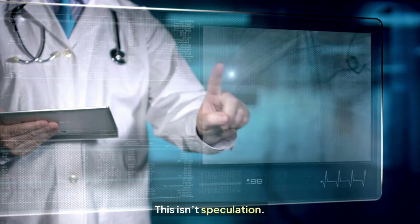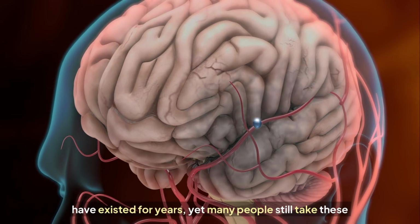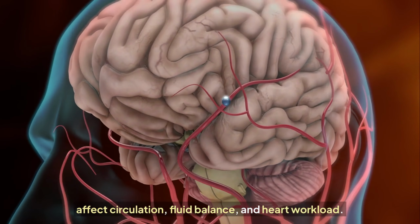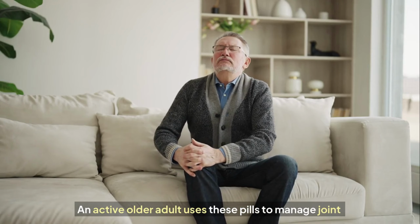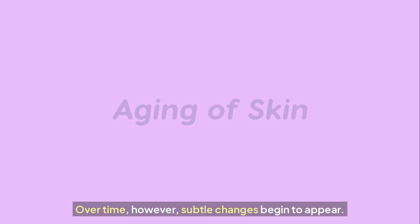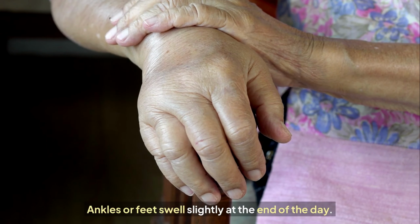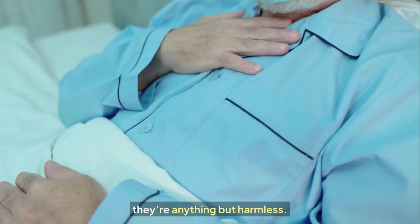This isn't speculation. Warnings about increased risks of heart attack and stroke have existed for years, yet many people still take these medications daily without realizing how deeply they affect circulation, fluid balance, and heart workload. Consider a typical scenario. An active older adult uses these pills to manage joint pain, allowing them to stay mobile and independent. Over time, however, subtle changes begin to appear. Energy levels drop. Breathing feels heavier during simple tasks. Ankles or feet swell slightly at the end of the day. These signs are often dismissed as normal aging, but they're anything but harmless.